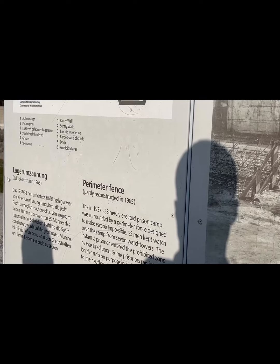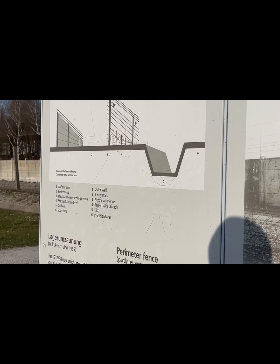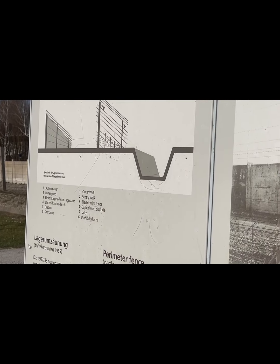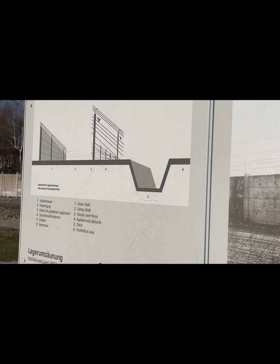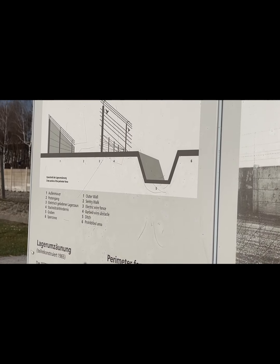And I was explaining to you guys about the perimeter fence. There's a general outline of what it was like. That's the ditch that I was talking to you about. And number 6 was the prohibited area. So probably once you get there, you probably would have already gotten shot.